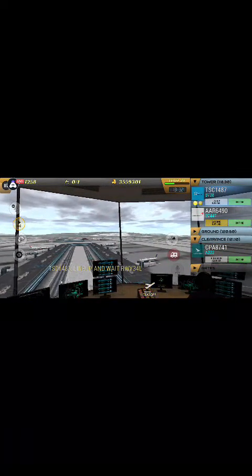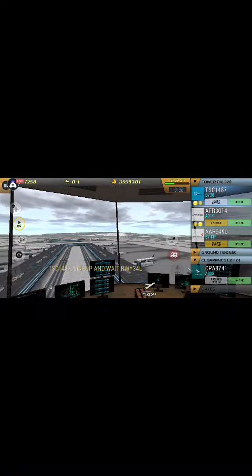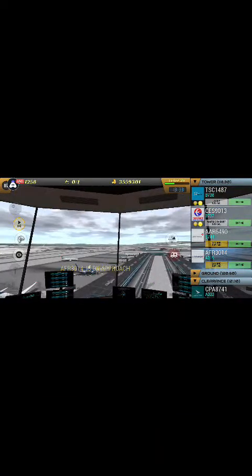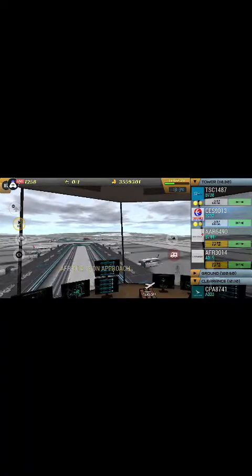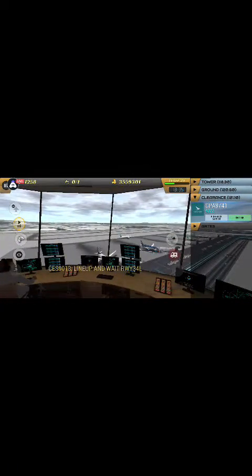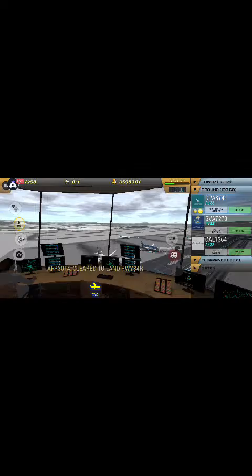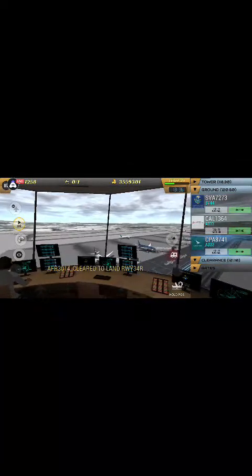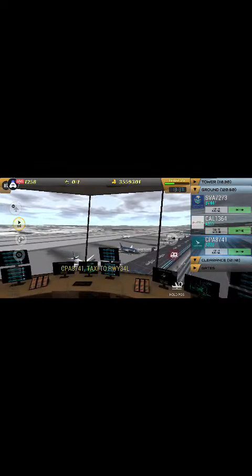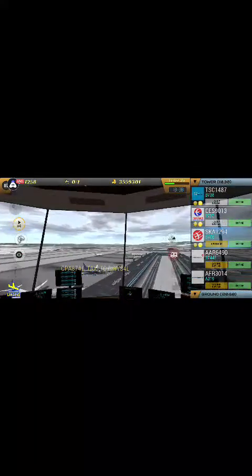Air Transat 1487 line up and wait runway 34 left. Brook Tower. Good afternoon. Air France 3014 is on approach. China Eastern 9013 line up and wait runway 34 left. Air France 3014 clear to land runway 34 right. Cathay 8741 taxi to runway 34, left.